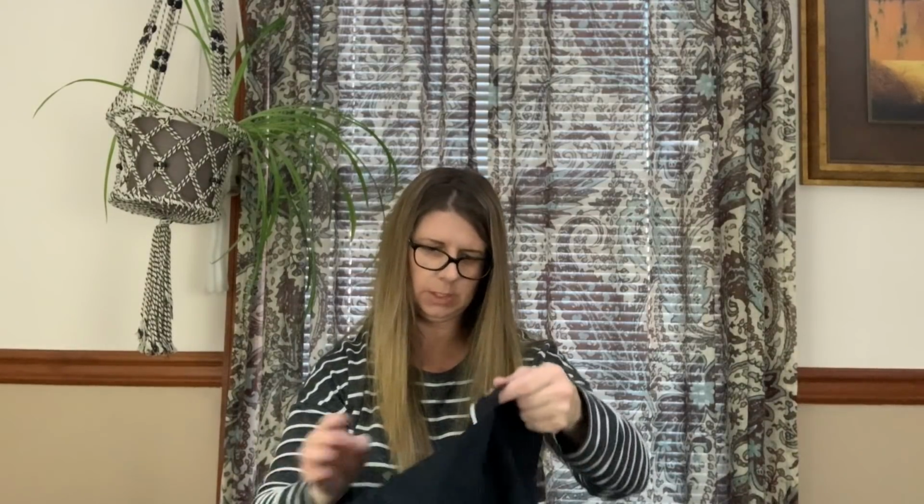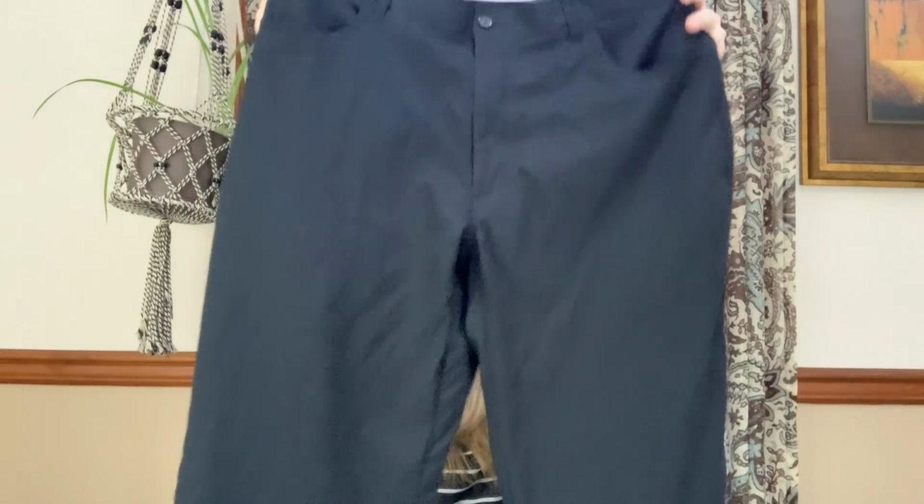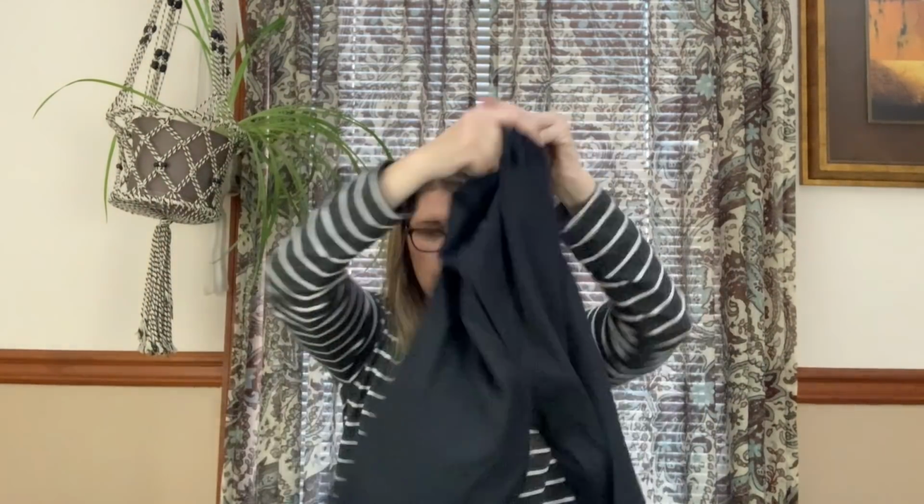And then these are a pair of men's PGA Tour 36-32 golf pants. Golf pants will sell for me for, you know, like $15 a pair usually. I've sold several pairs of men's golf pants. These are in like really great condition, no issues.